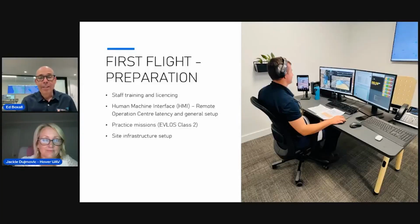So once it was all set up, we had all the docs in place. We were happy with the latency. We were happy that we had VHF comms. You can see on the right screen there, all the VHF comms set up, ready to go. Then it was just a matter of practicing the missions. But at this point, as you know, Jackie, there was no test instrument to operate beyond visual line of sight from a remote operation centre. So it required someone to be in the rock behind me, and also someone to be on site. It was really watching the operation from in the rock while someone actually manually controlled the drone with a traditional controller.